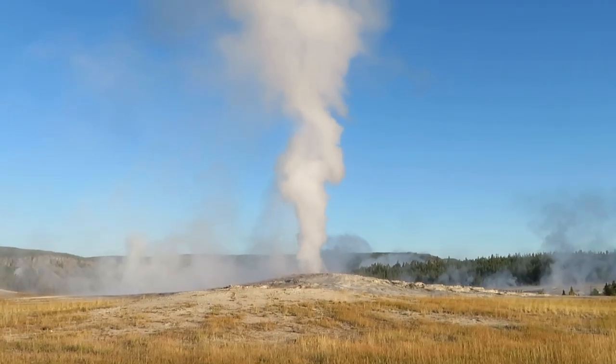Still fun to see. All right, so the visitor center had a nice screen with some geyser times listed, estimated eruption times, with a little margin of error, like plus or minus 20 minutes or whatever. So I've got a good idea of where I want to be and when I want to be there. It is not crowded at all right now.